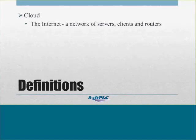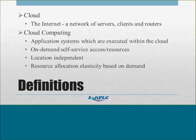So what is the cloud? The cloud's the Internet. It's just a fancy marketing term. It's just all the servers and thin clients and routers that are out there connecting all these computers together. Cloud computing is the applications that run in the cloud.